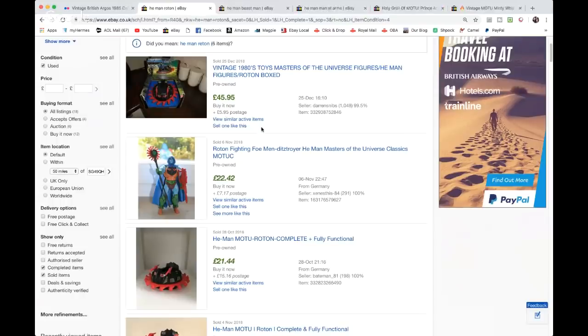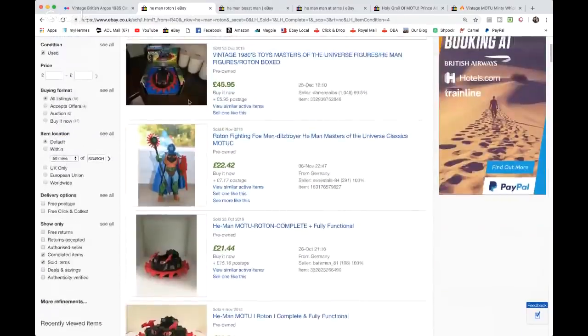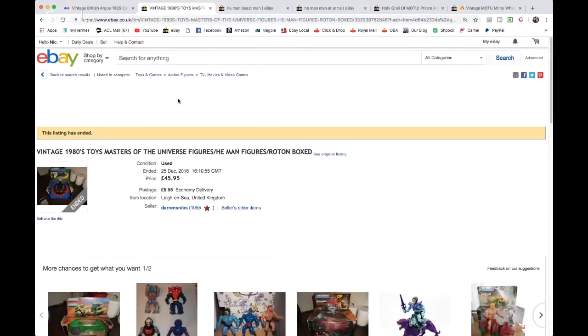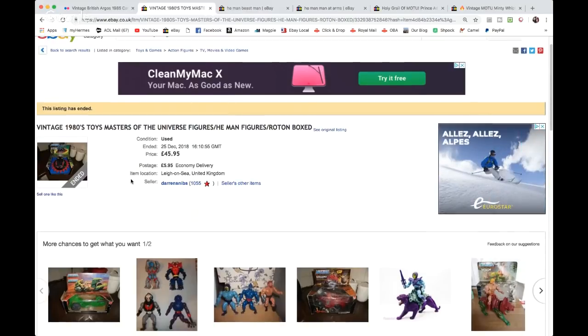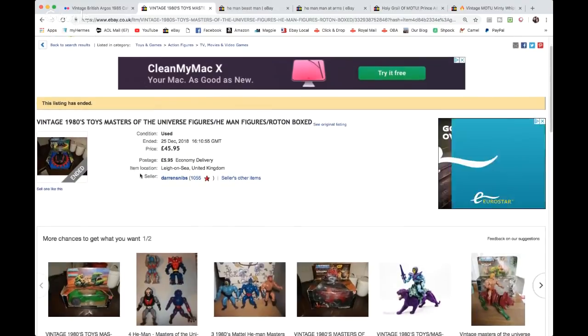So if you wanted to buy a boxed Roton on eBay, what a disappointment. 45. So that looks cheap now, doesn't it? How is that possible? £45. Did Vintage Vandal just put 45 in after I'd shown that it was 45? I don't know whether that came in early enough. Otherwise, that's amazing. I'll give you the benefit of the doubt, Vintage Vandal. You can have some tap points for that.